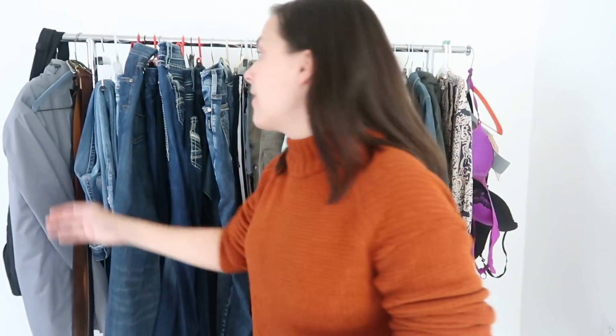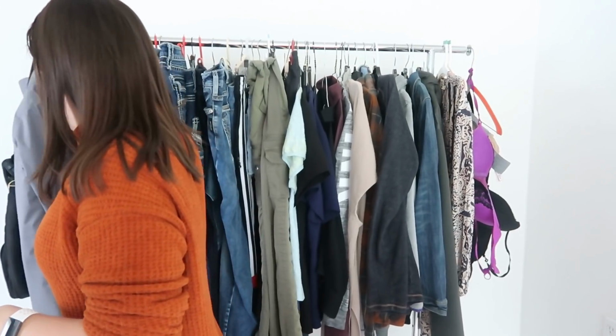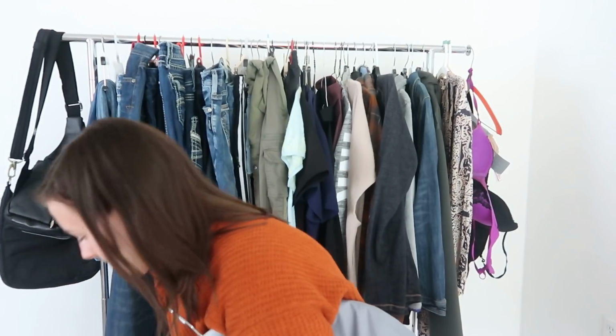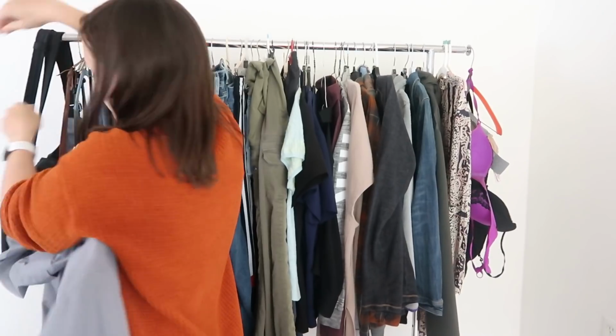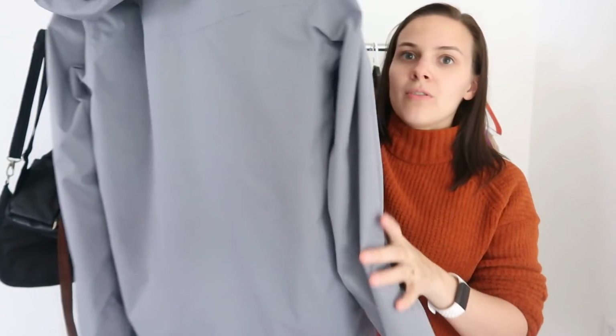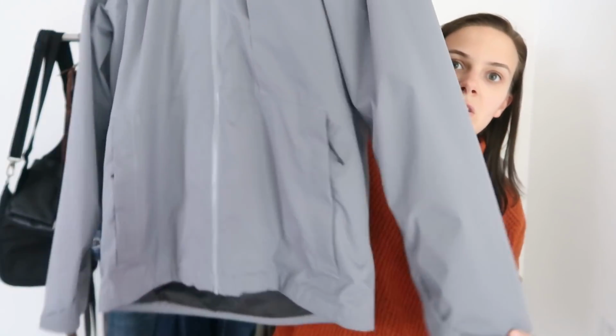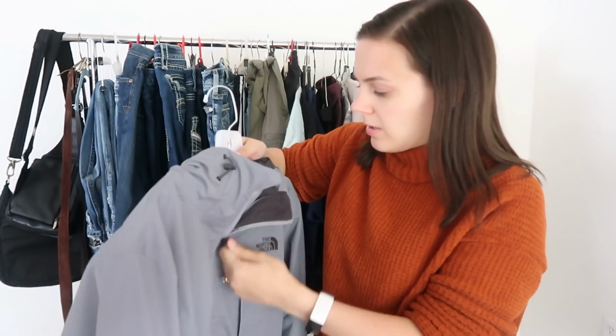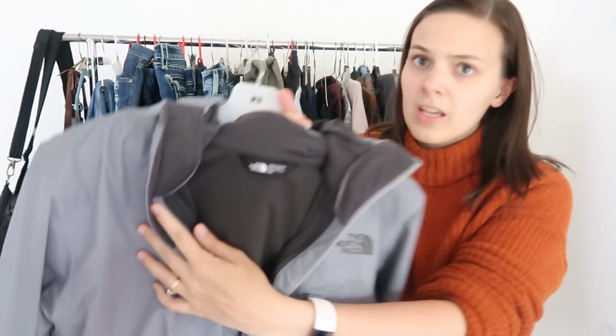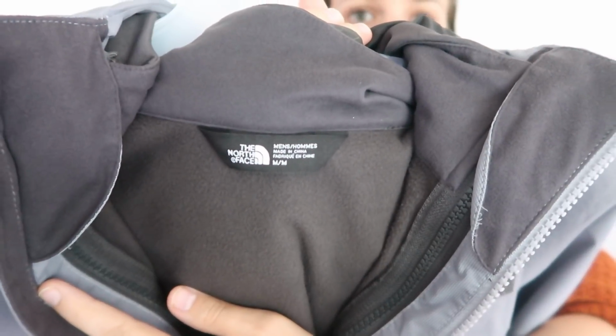Next is another thing my mom found. Oops, I just knocked all the belts off. It is this coat from the North Face. It's in extremely good condition. Not a single flaw or issue on the entire coat. It is a men's size medium, and the mid-range on Poshmark for similar coats is $64. So we'll see if I can get that.